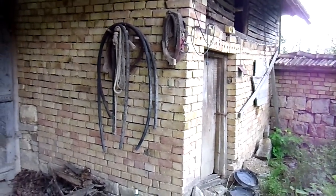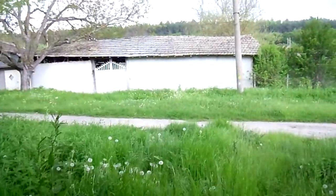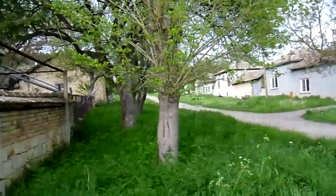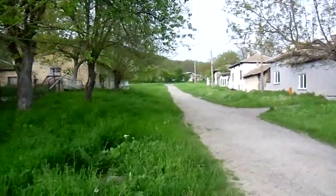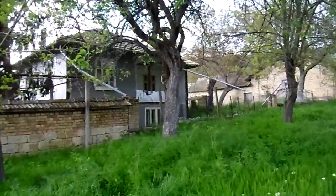At the front of the house now, there's another little storage area in there, the gate, and just want to show you the street because it's a lovely street. Really peaceful place. Just going to take you for a little walk up this street. At the top of this street is the old mill. Well, actually it is old, but it still works.